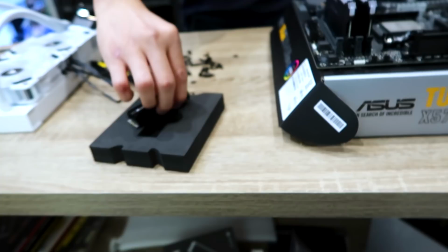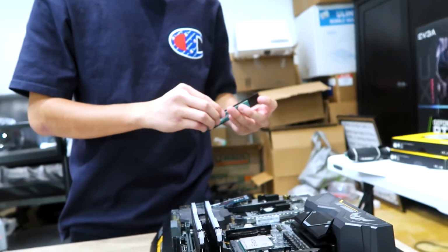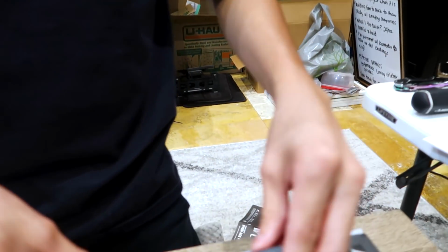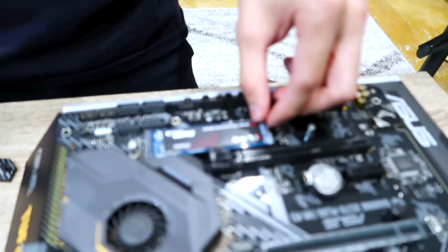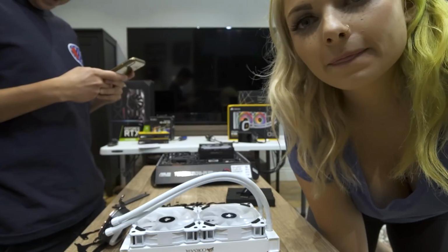No. Okay, now I think you just put this thing back on. Oh, yeah, that's the screw. No. It should come with screws. Why would it not come with screws?